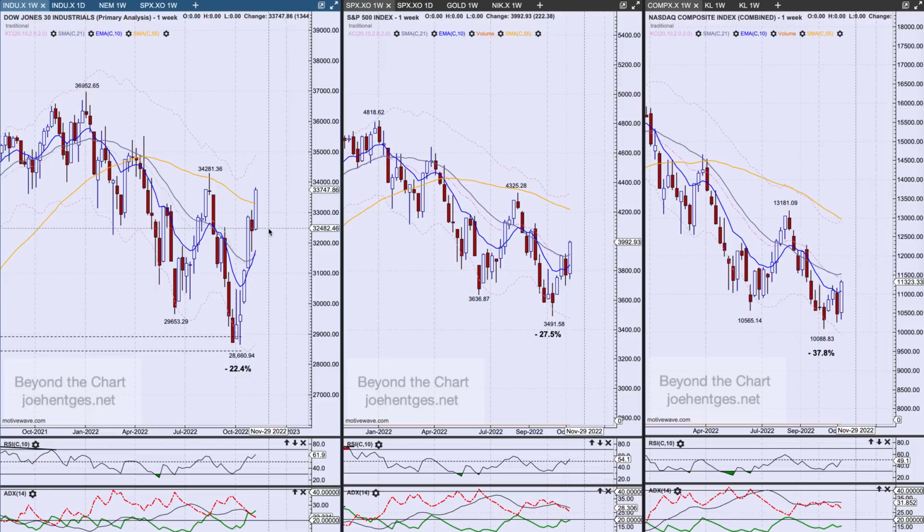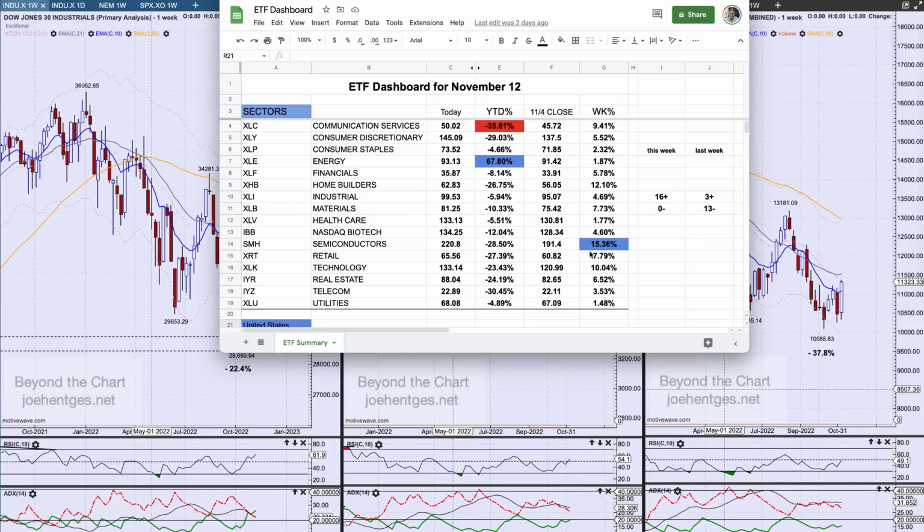But the Dow was up big this last week, up 1339, the S&P 500 up 229, the Nasdaq Composite up 844. And when you look at the daily ranges in here, clearly the Dow had the biggest, the S&P 500 in terms of the candle, the move was second, and then it looks almost like a tie with the Nasdaq Composite. So let's take a look at the dashboard that I was talking about. Here's the 16 sectors. Every one of these were positive, 16 up and 0 down.